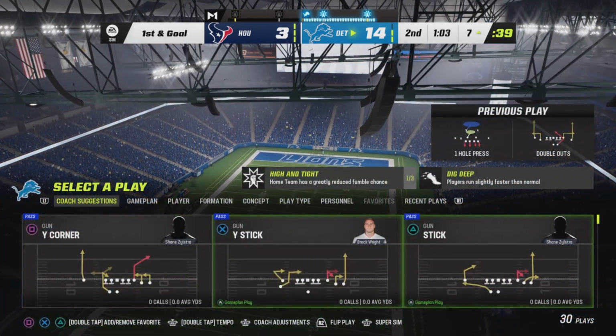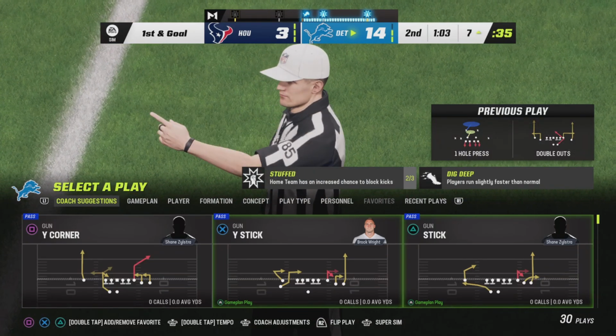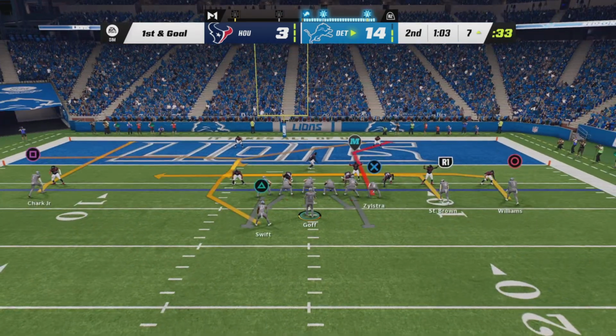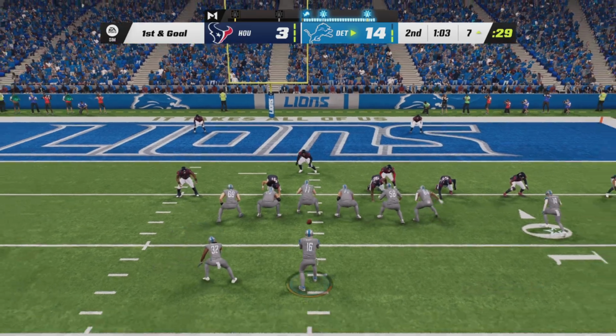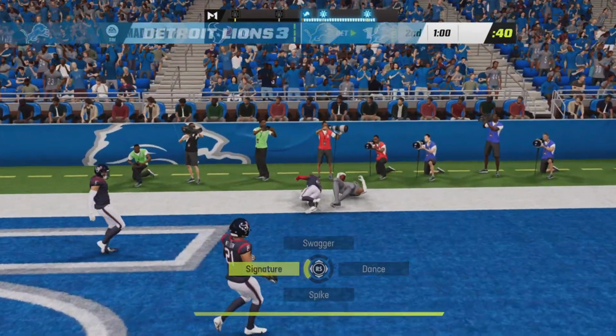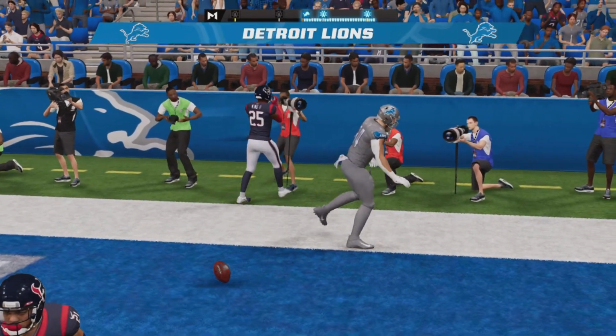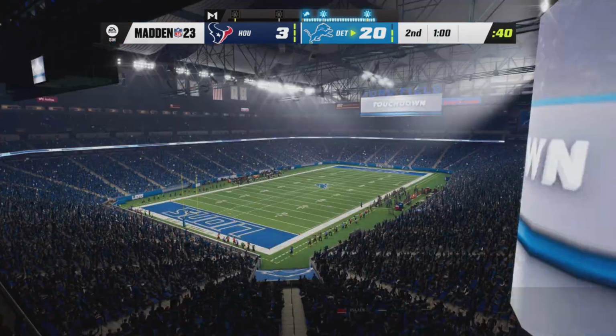So pass interference, the call is so tough as a defender, I'd imagine, to time that up perfectly. It certainly is difficult to get it exactly right because sometimes you're looking at getting there fractions of seconds too early. That one looked a little more obvious. Always a tough penalty. He's got his man. It's caught for a Lion touchdown. A 7-yard touchdown.